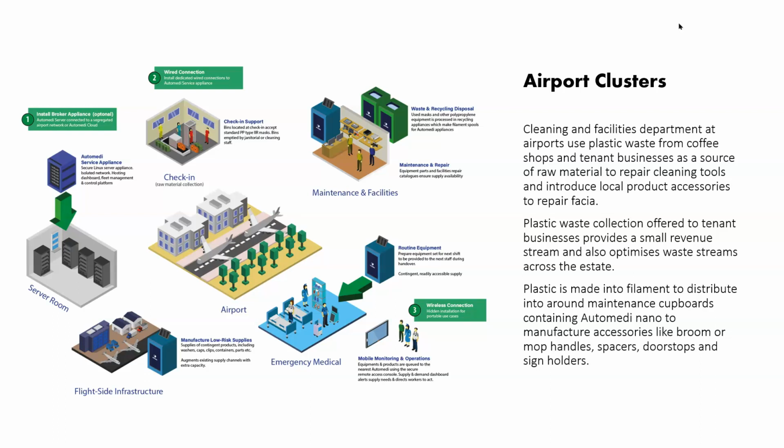All of it from the waste plastic that's collected within the airport itself, which means that the plastic doesn't have to go anywhere or be recycled, especially in high energy intensive applications, because you're using at least some of that as a resource within the airport itself.